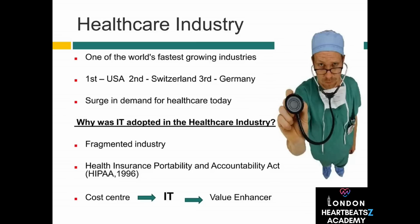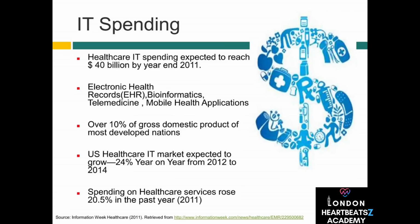And the U.S. healthcare IT market back then was projected to grow something like 24% every year between 2012 and 2014. 24%, that's wild. But it also makes me wonder, with healthcare spending as a whole going up 20.5% in just 1 year, is all of this really sustainable? That's the million-dollar question. Because while all of these technological advances are leading to some amazing improvements in care, they definitely come at a cost. So finding that balance between innovation and affordability is going to be the key challenge going forward.